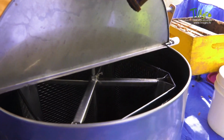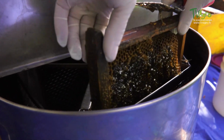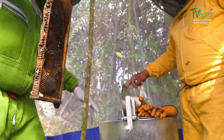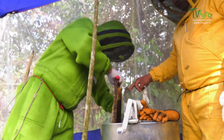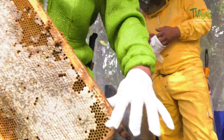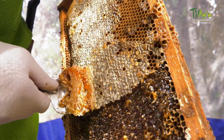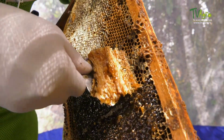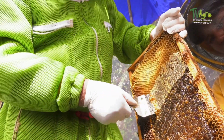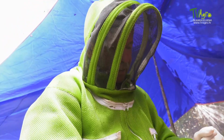She uncapped the picture, then, well, we come here once and for all to the centrifuge. And we put it. This centrifuge is 4 frames, and the other frame is coming. Well, the one that remains here in honeycombs, one uses it to develop swarms, nuclei. When one takes out the honey that is in liquid, it passes. It is in bitch honey, which is what she collects, which is the nectar.